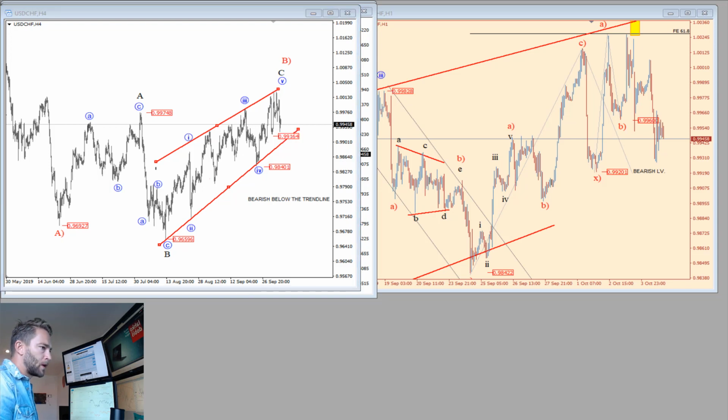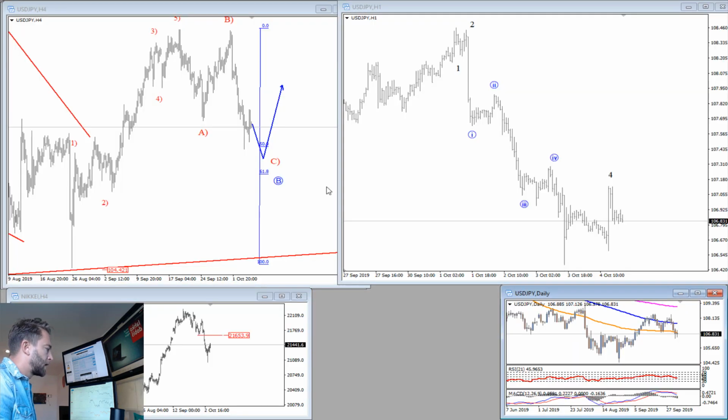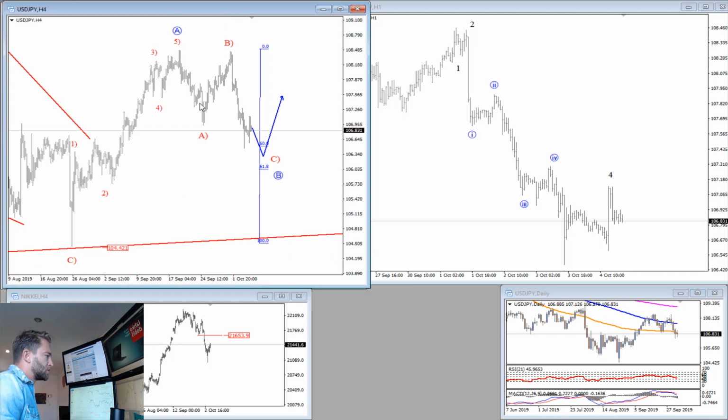Okay, now let's take a look at dollar yen. Now dollar yen came to the downside because of the 10-year US notes rising. So actually what is going on? Well, I see so far only 3 waves of a pullback from these highs, from September highs, and 61.8% to 50% is definitely the Fib level where I would pay a lot of attention.